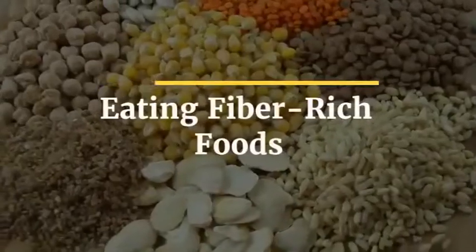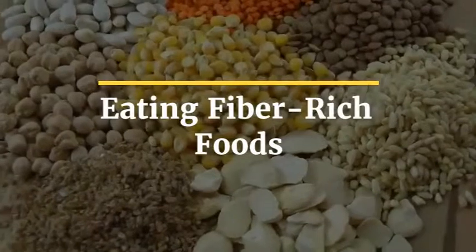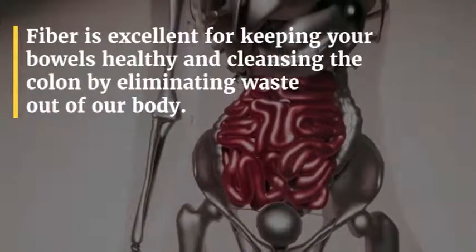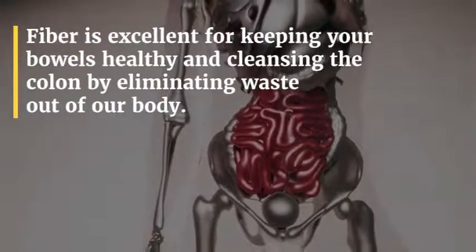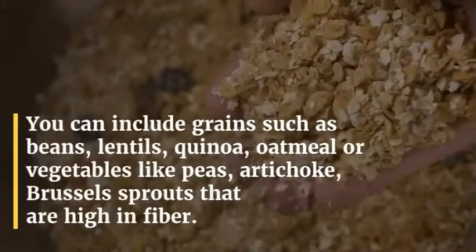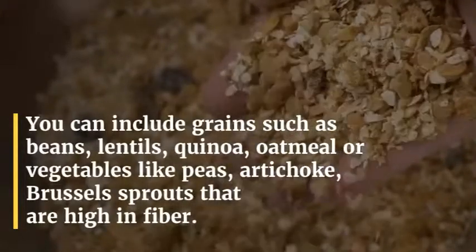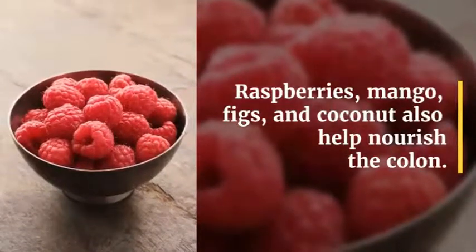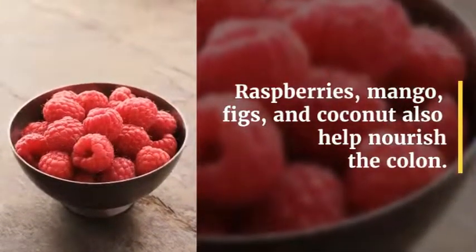Eating fiber-rich foods. Fiber is excellent for keeping your bowels healthy and cleansing the colon by eliminating waste out of our body. You can include grains such as beans, lentils, quinoa, oatmeal or vegetables like peas, artichoke that are high in fiber. Raspberries, mango, figs, and coconut also help nourish the colon.